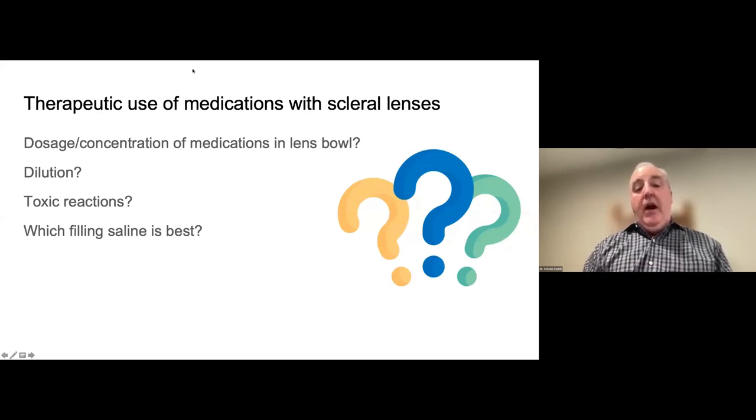Can there be toxic reactions? Again, if you're not using the correct medication or using too strong a dosage, or potentially medication that has preservatives, can that cause possibly a toxic reaction? Some of the medications also just by themselves may cause a toxic reaction. And which filling saline is best? Really, the studies don't show which one is the best to use. We may have our preference as far as using bottled saline versus individual vials. We just don't have all those answers.